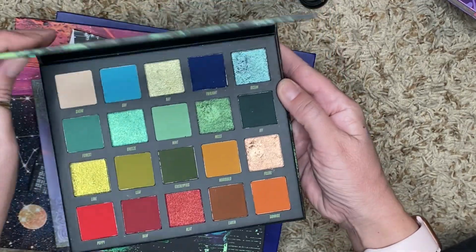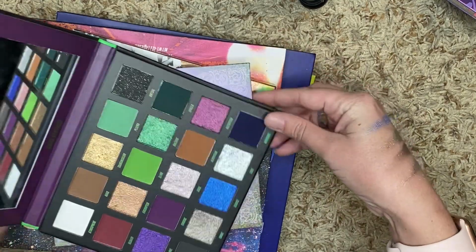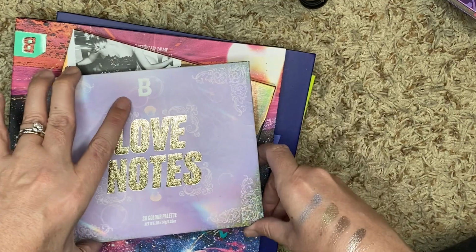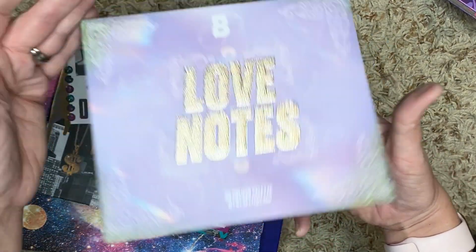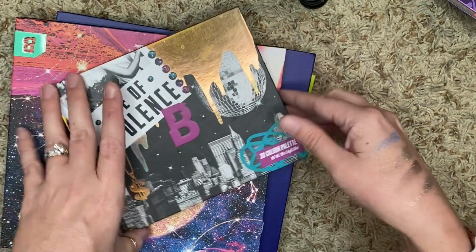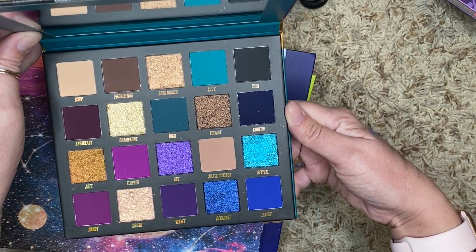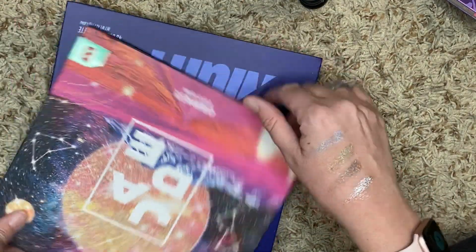We have the Wilderness palette, another great palette. Dark Fantasy, another fantastic palette. We have Love Notes, which I will definitely be bringing out this Valentine's Day because it's so good. Age of Opulence, which is just one of my favorites from them. It's just so pretty. Their mattes work flawlessly.